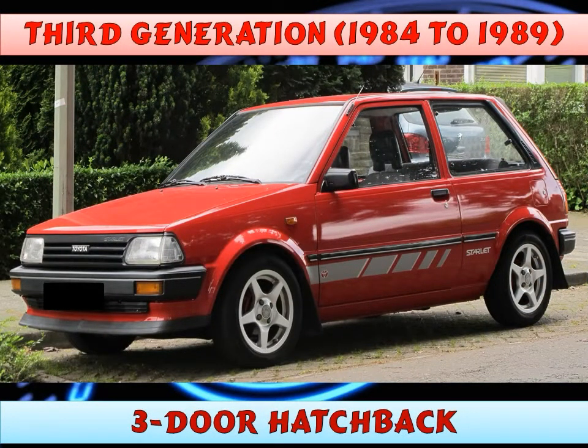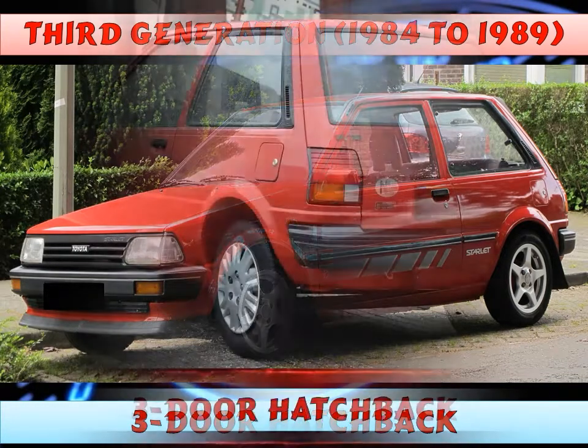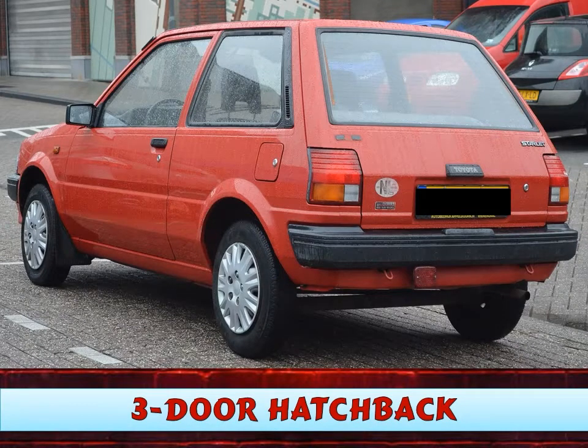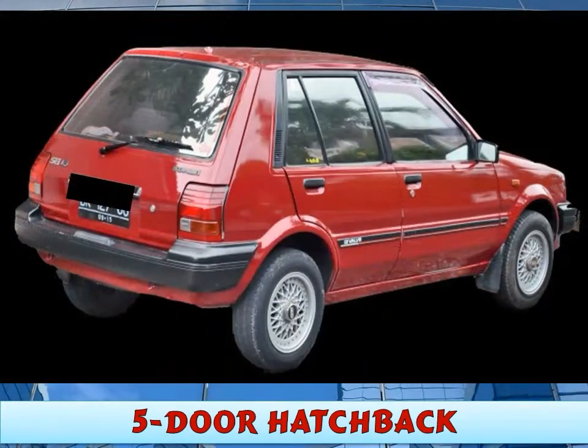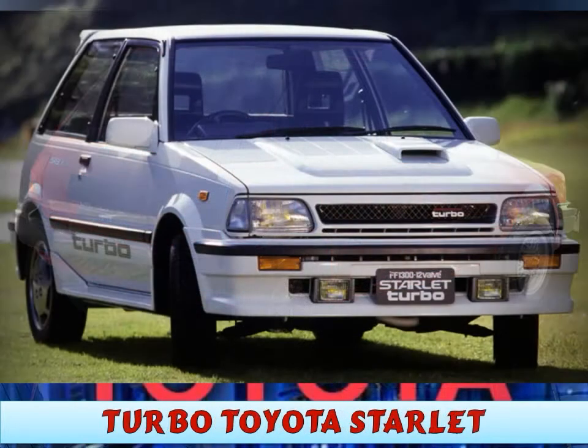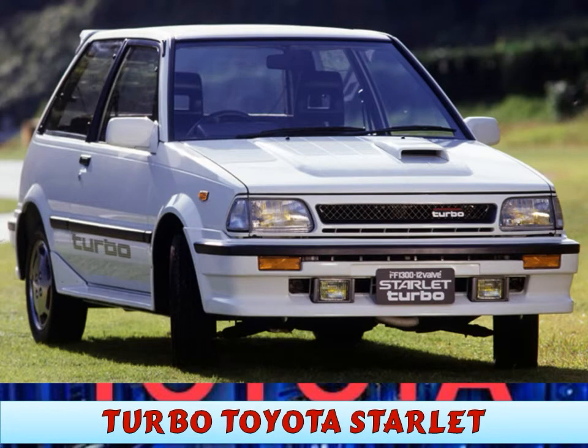Third generation, 1984 to December 1989. The P30 series of October 1984 saw the Starlet switch to front-wheel drive, with 999 cc, 1295 cc, and 1295 cc turbo petrol engines and a 1453 cc diesel engine. Transmissions offered were 4-speed manual, 5-speed manual, 3-speed automatic, and 4-speed automatic. 3-door and 5-door hatchbacks were offered, and a 3-door van for commercial use. The RI and Turbo R are the lightweight models designed for motorsports.